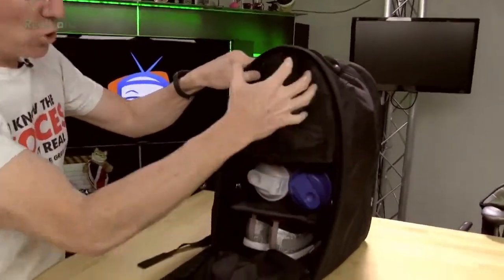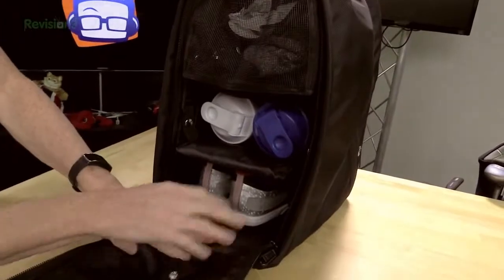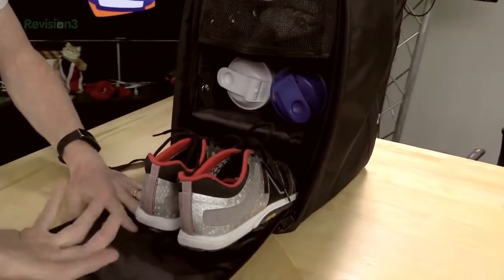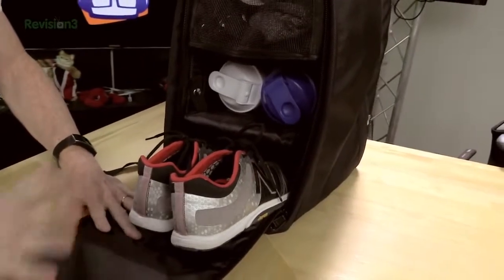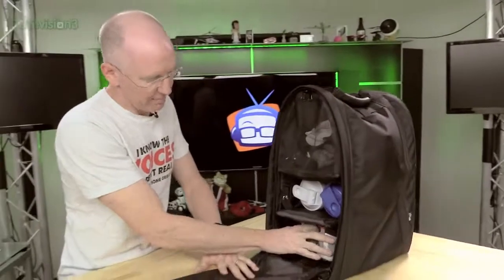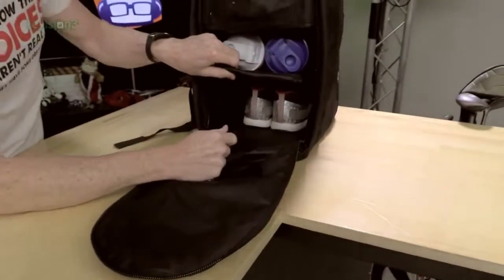Okay, so we've got multiple layers of stuff here, which I really like because we're keeping things separated. On the bottom are my gym shoes, which obviously I walk around on the floor, they get dirty, I don't want them messing everything up. You're gonna have a hard time if you've got size 15 or something. Maybe, but I don't know. I'm a size 11 and there's still plenty of room. I think for most people, you're gonna be able to fit your shoes in there.